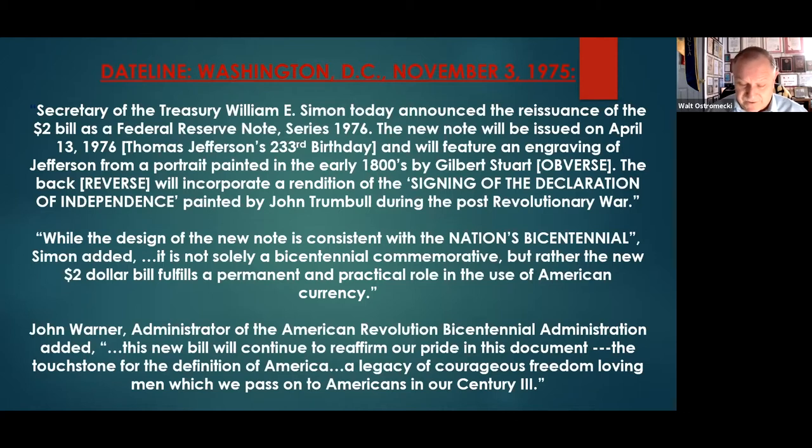1976, Thomas Jefferson's 233rd birthday, and will feature an engraving of Jefferson and a portrait painted back in the early 1800s by Gilbert Stuart. The reverse of the note will incorporate a rendition of the signing of the Declaration of Independence, painted by John Trumbull during the Revolutionary War period. While the design of the note is consistent with the nation's bicentennial, Simon went on to add, it is not solely a bicentennial commemorative, but rather a new $2 bill that fulfills a permanent and practical role in American currency.